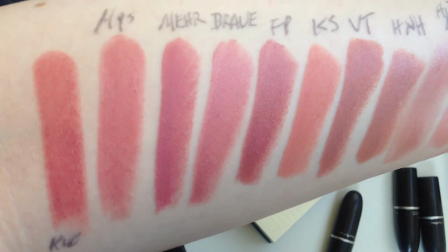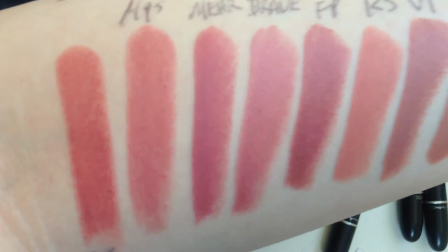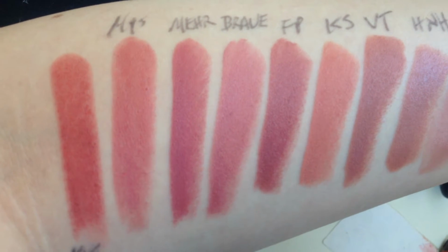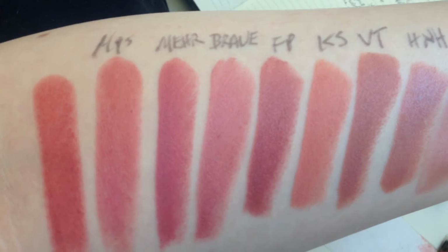Too much coffee. Yeah, so it's kind of like that nice neutral. It's very wearable. I love it. I feel like it's a great neutral color to wear, and kind of in the same family as all these other ones. So Mehr, matte finish, very nice.